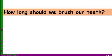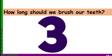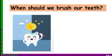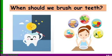How long should we brush our teeth? Brushing our teeth should take at least 3 minutes. When should we brush our teeth? In the morning and at night and after each meal.